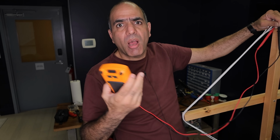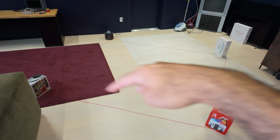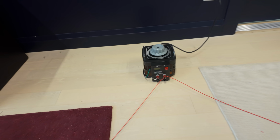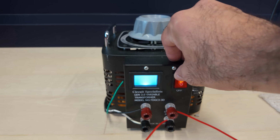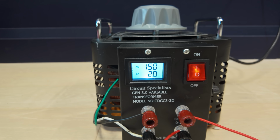Let's see if it can pick up any power lines. So this is what I'm doing. I made a single loop of wire here connected to my autotransformer there, and I'll turn it on and run close to 30 amps through it.